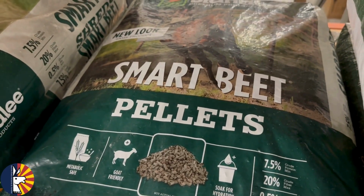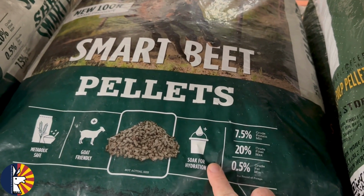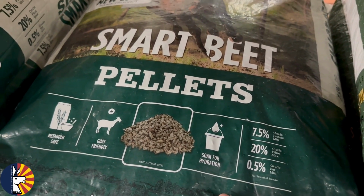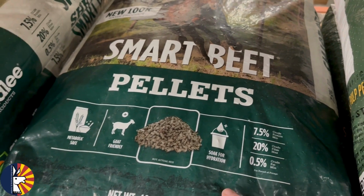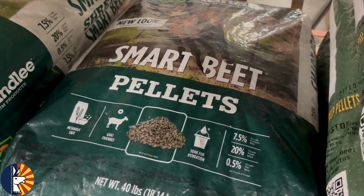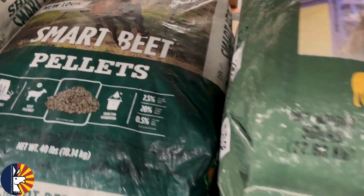So this is a possibility, but only really look at this if you've got a fair amount of time on your hands, because you do have to soak that, and you do have to soak for quite a long time. And so, again, if your vet recommends it, it's not like, oh my gosh, that's a terrible idea. But just know your management has to be such that you've got time to do all of that.